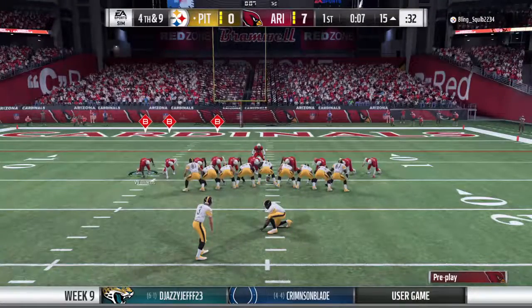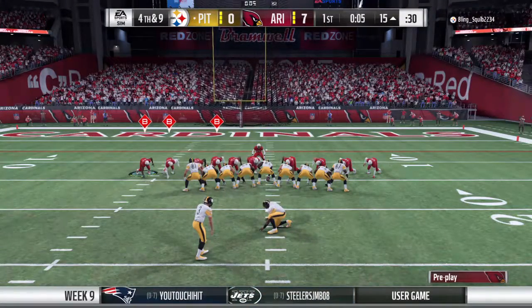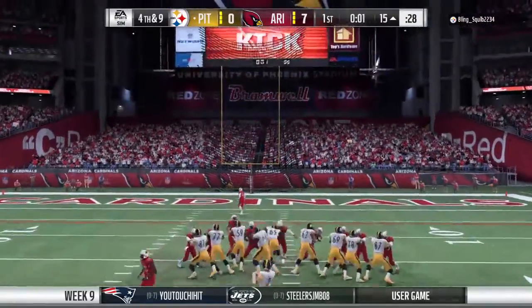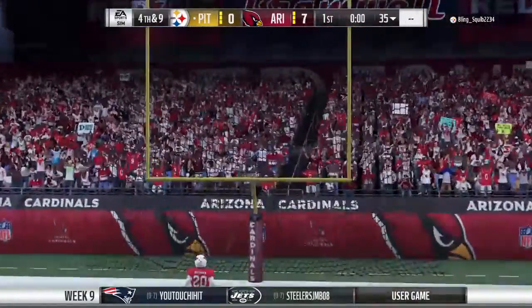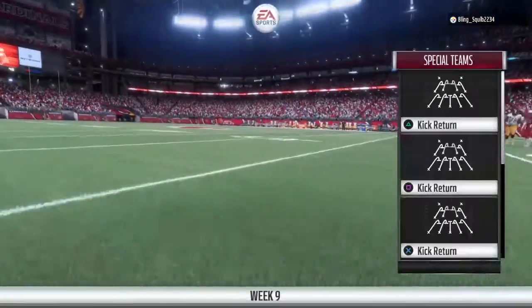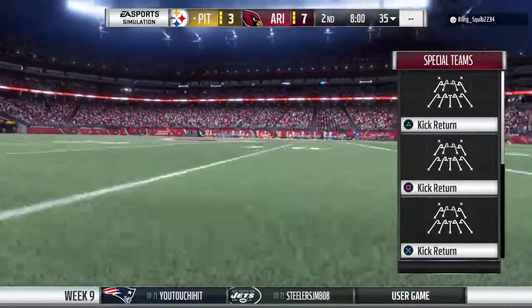Now Jake Elliott for the field goal try. And the kick by Elliott is good. Back with Charles Davis, Brandon Gaudin. It's Steelers football.